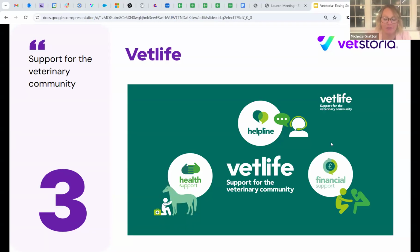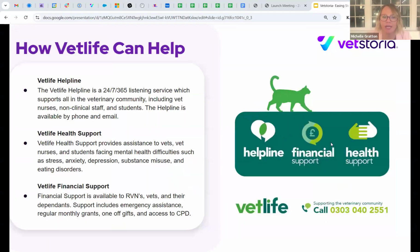And that is there for if we think there's additional care that's needed once that call is finished. And then our third branch of our services is our financial support. Just to be clear, our helpline is open to anybody in the veterinary community, so that can be as broad an interpretation as you like. You can be clinical, non-clinical, receptionists working for a supplier, a pharmaceutical. We're here for everyone in our community. Financial support and health support is open to registered veterinary surgeons and nurses.